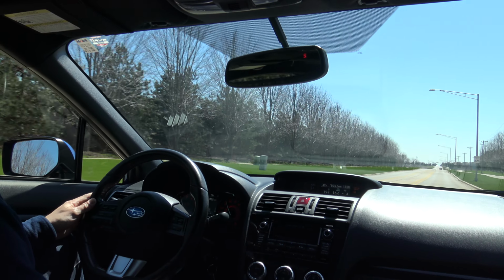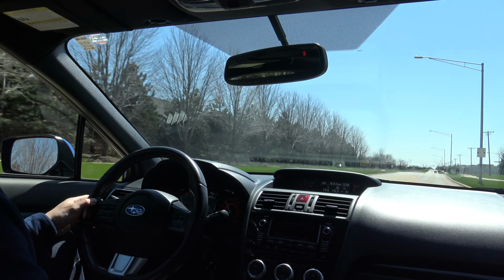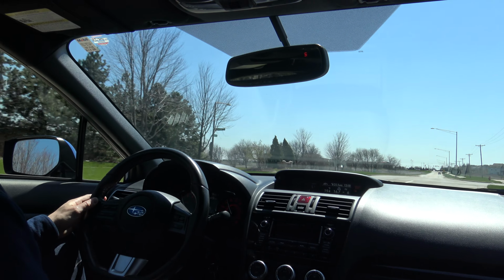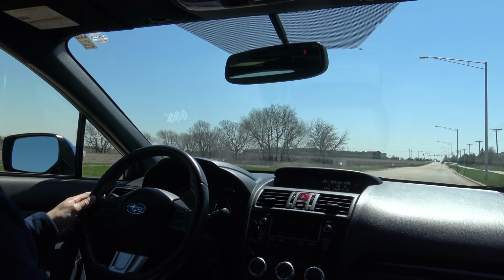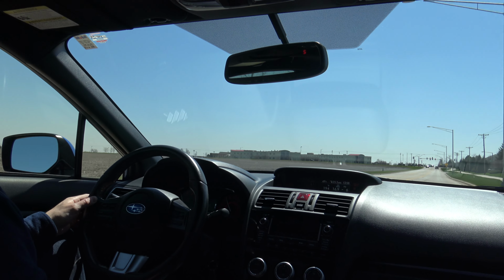So I guess I'll do one more quick pull at this light, and then I'll cut the camera and see how the footage turns out. And then from now on, it'll definitely be recorded on this camera, and hopefully it makes the video experience a little bit better on YouTube. So, we'll see.